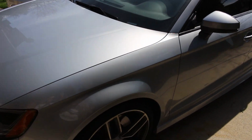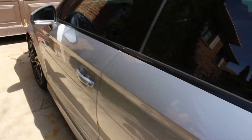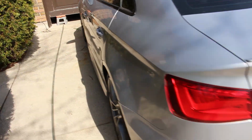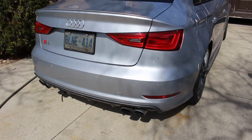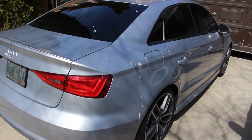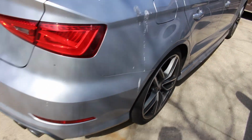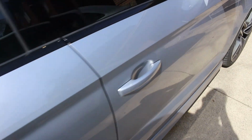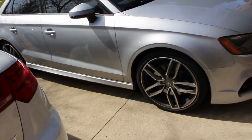So she's an S3. I'm not too sure what the power is out of the box, but it wasn't fast enough. Ooh, bird poops. She wasn't fast enough, so I got some goodies from Racing Line in Canada.